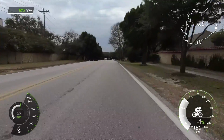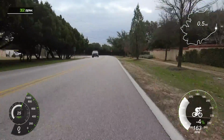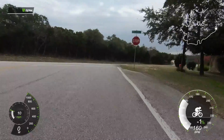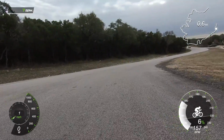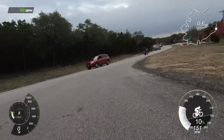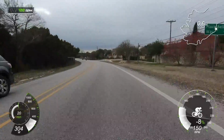But I like to go this way because really the only busy part of this road is between Anderson Mill and Bullock Hollow. And that's a net downhill. It's very fast. And I can just get that over with. So during the busiest part of this loop, I'd rather get the busy stuff out of the way. Because once you get past Bullock Hollow, traffic dies down quite a bit. And then once you get past Volente Village, traffic is almost non-existent heading clockwise.